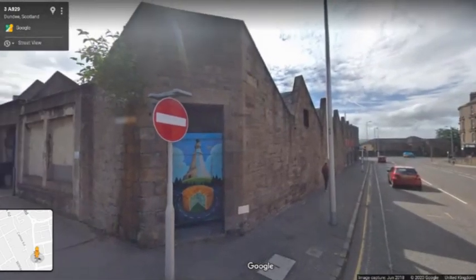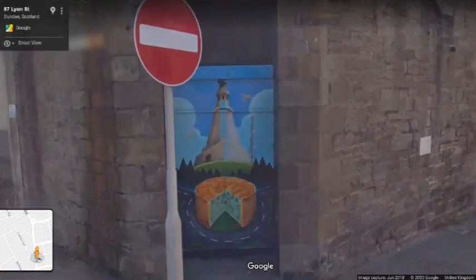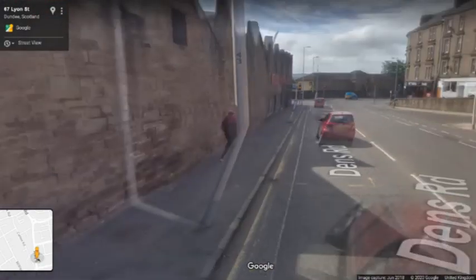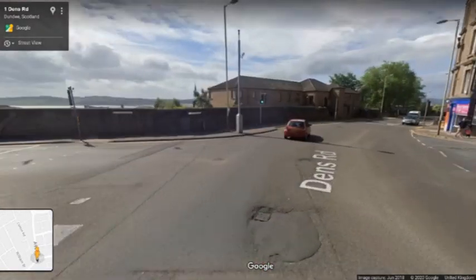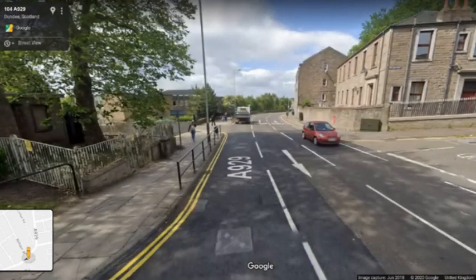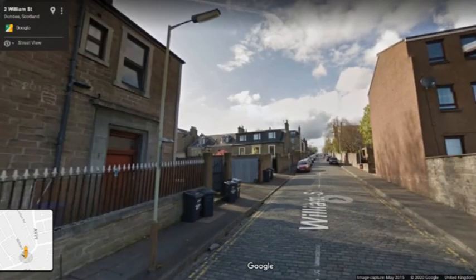And here we have another of the open-close doors, again from 2018. This one by Matthew Beeks. Okay, we're going to head up William Street.